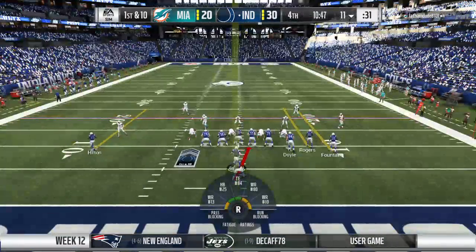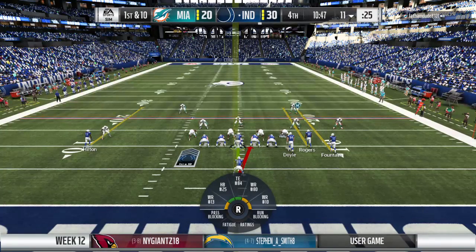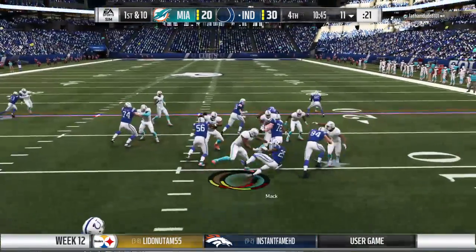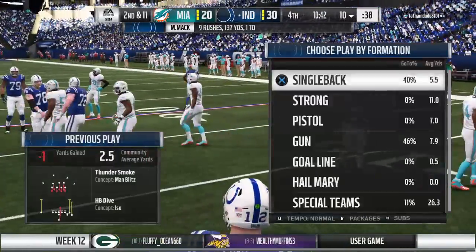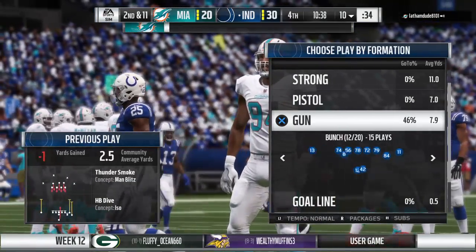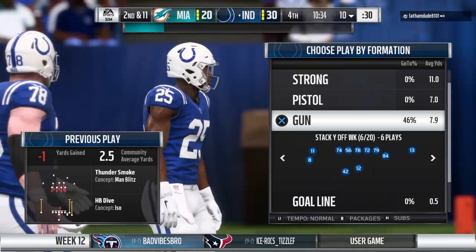And when you start plotting for this drive, when you start thinking to yourself, okay, what are we going to do? You don't go away from what you did before because that worked, but you have to be prepared for wrinkles and counters because you know they'll make some coverage adjustments. Starting the drive with a give to Mack. And maybe a measure of revenge there. He's had his way in this one, but this time they get him behind the line. It'll be a loss of a yard, and that'll bring up a 2nd and 11.